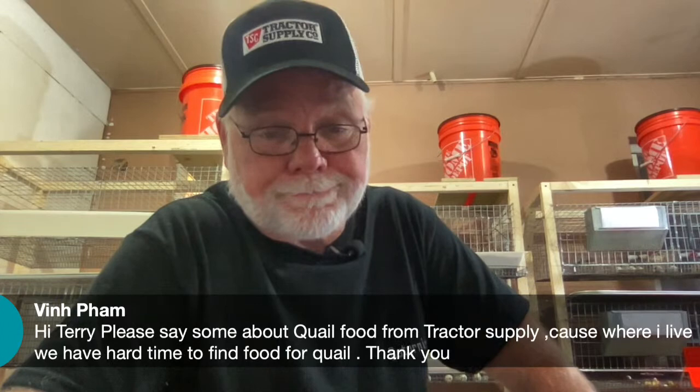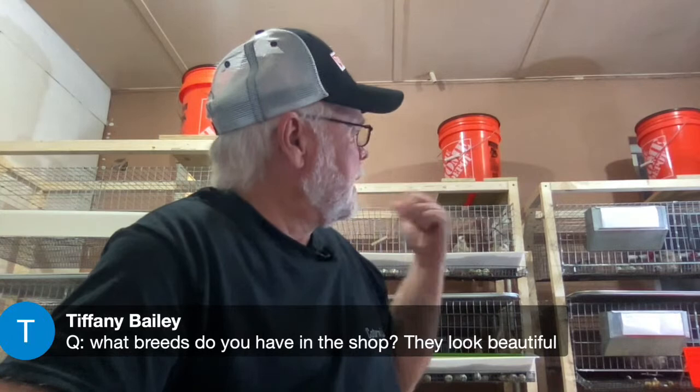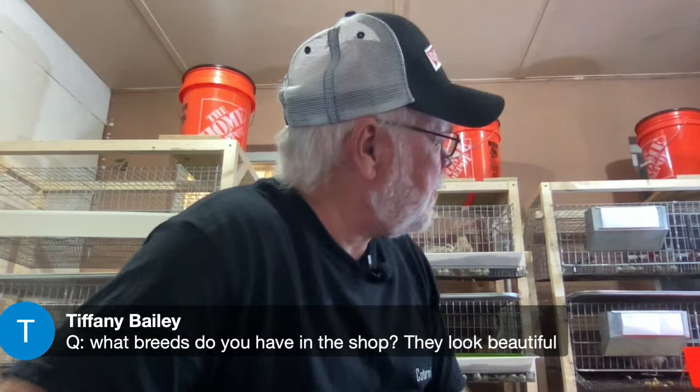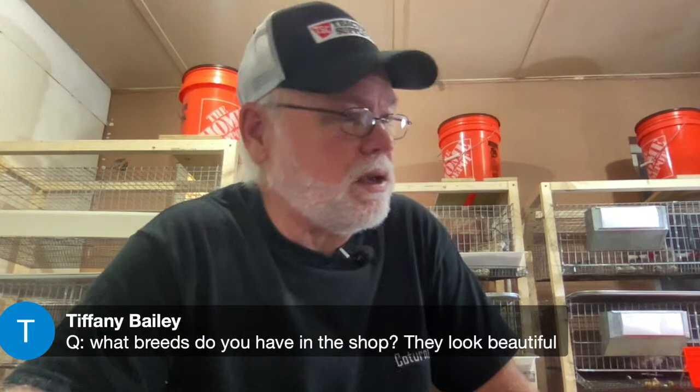Tiffany says, what breeds do you have in the shop? They look beautiful. Well, they're all Coturnix. But I have Manchurians, some pansies, I had some Roux, I have some jumbos, I have sparklies. I have a lot of stuff in the brooder on the other side of this wall, maybe 80 some odd chicks that just hatched out yesterday. And there are some projects that I'm working on. They're really nice.